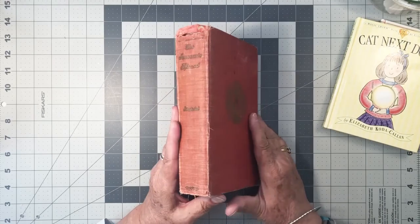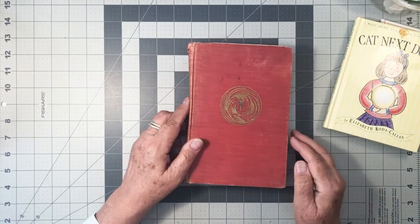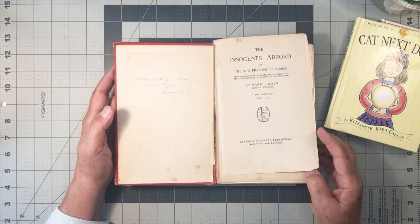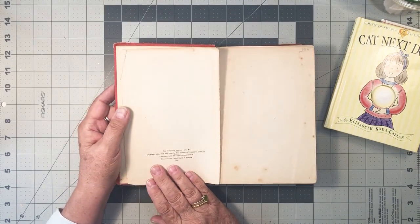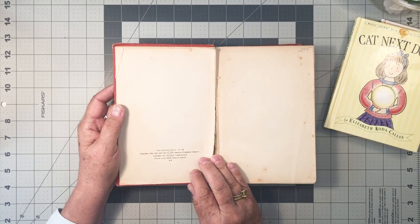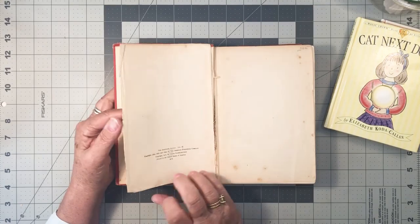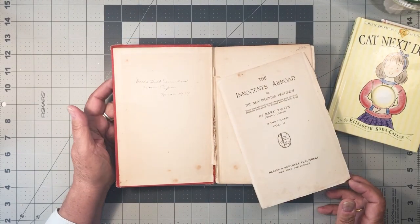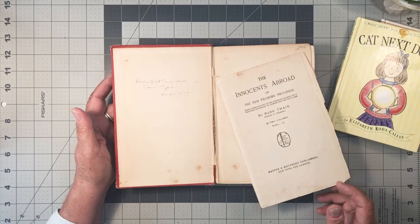And then I got this, Innocence Abroad by Mark Twain. It's in pretty bad condition. It's originally from 1869. This edition, 1911. It was given as a gift in 1919 to Della Holt Turnbow from Papa, Xmas 1919.